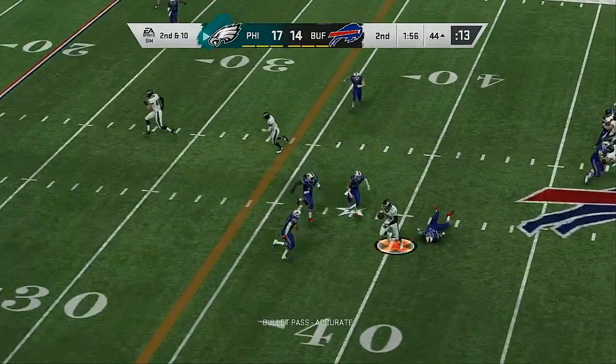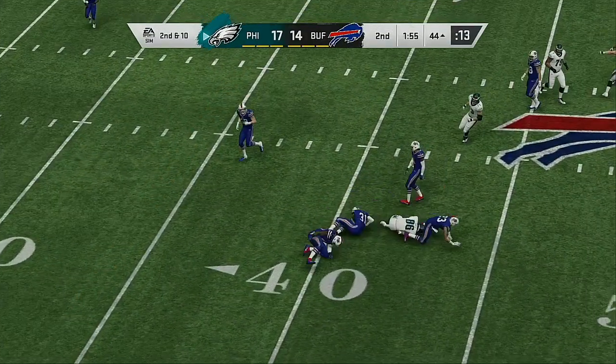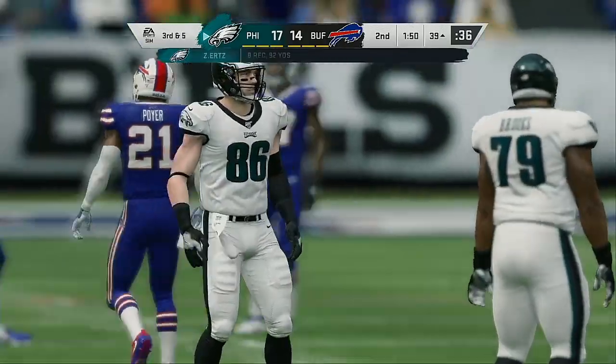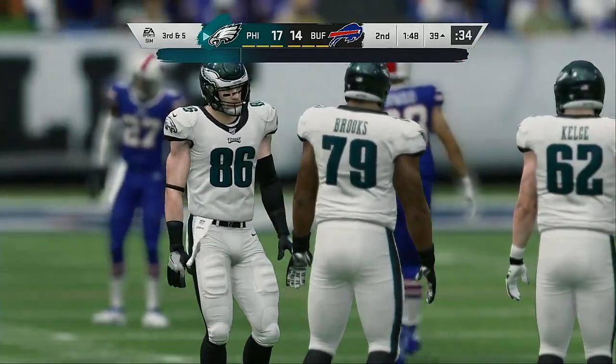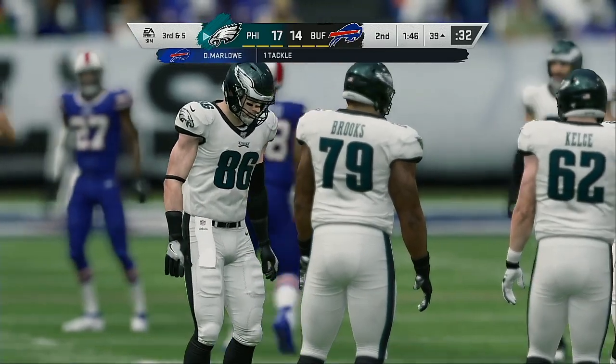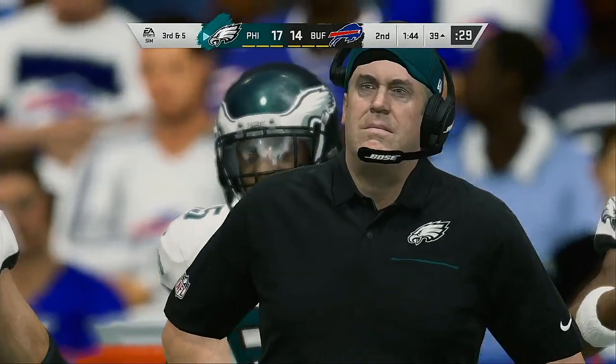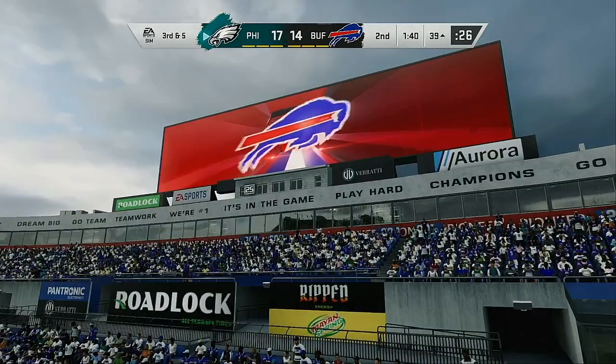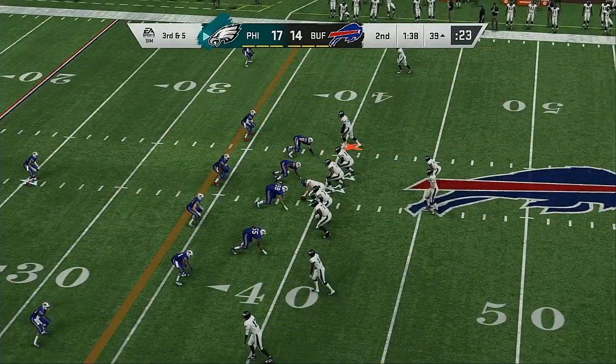Throwing on second down, Wentz. Oh, there's that man again. It's complete. So a nice job to break the one tackle, but not much daylight after that as he's brought down. Well, they're unable to convert that into much, but it's never a bad idea to try to get the ball into a tight end of his caliber's hands and see what kind of disruption he can cause.